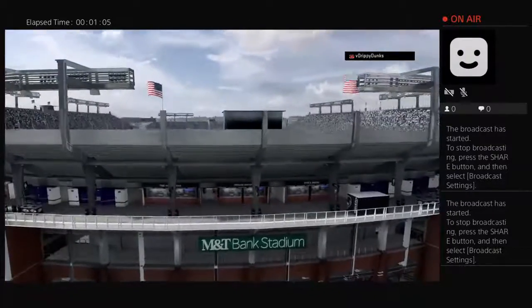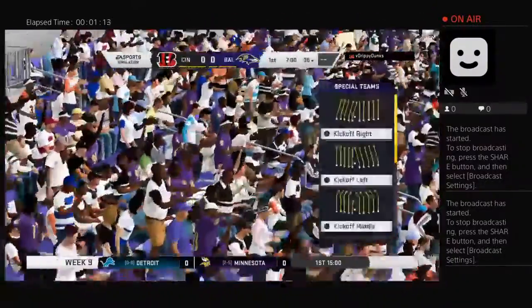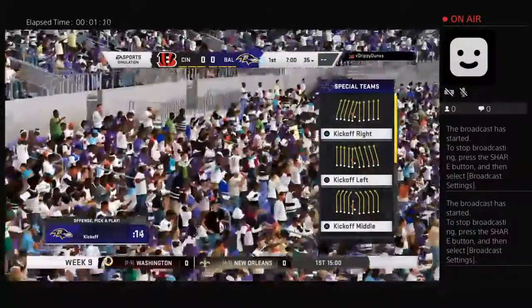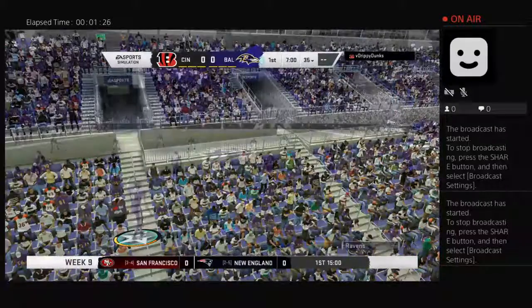With Chesapeake Bay gleaming in the distance, we are inside M&T Bank Stadium near the Inner Harbor in Baltimore, Maryland. The scene a few moments ago, here it is. It's unlike any other in sport as both teams made their way out of the tunnel. These folks are fired up as their guys are ready to do battle between the Cincinnati Bengals and the Baltimore Ravens.